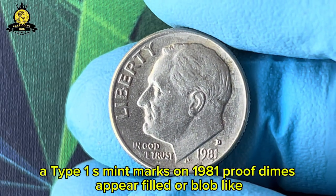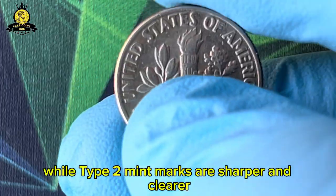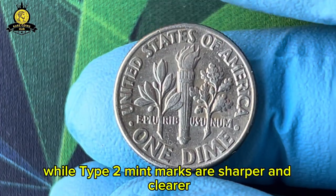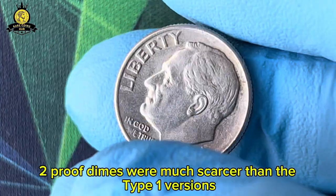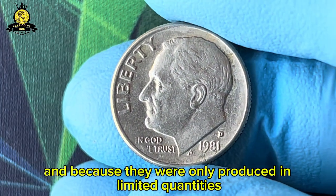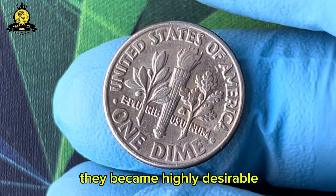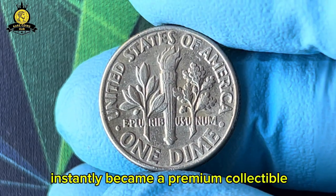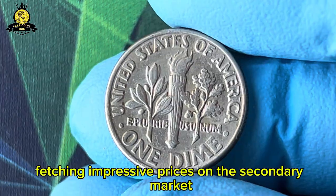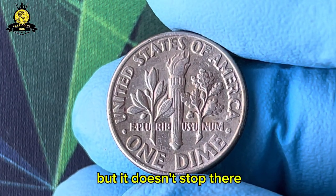Type 1 S mint marks on 1981 proof dimes appear filled or blob-like, while Type 2 mint marks are sharper and clearer. Collectors quickly realized that the Type 2 proof dimes were much scarcer than the Type 1 versions, and because they were only produced in limited quantities toward the end of the year, they became highly desirable. A complete proof set containing a Type 2 dime instantly became a premium collectible, fetching impressive prices on the secondary market. But it doesn't stop there.